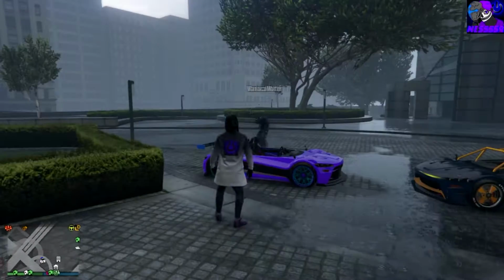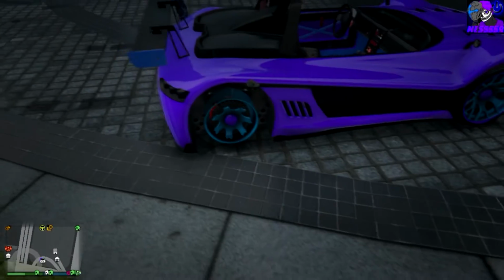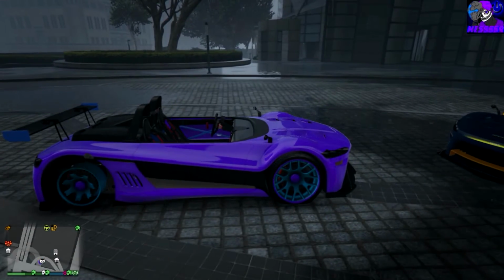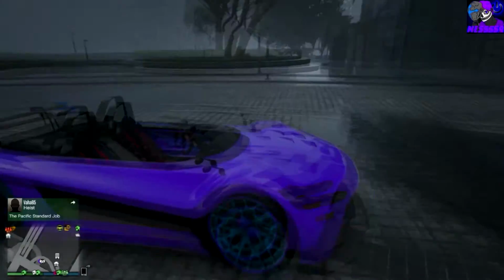You know what? Let me go into first person here. Okay. Look how destroyed the rim got. Yeah. It took away the outer purple ring and totally destroyed it. That is gnarly. Anyway, so yeah.